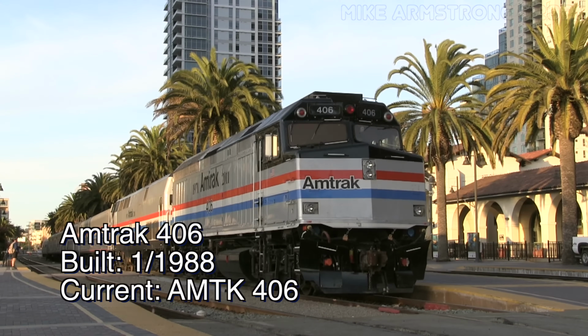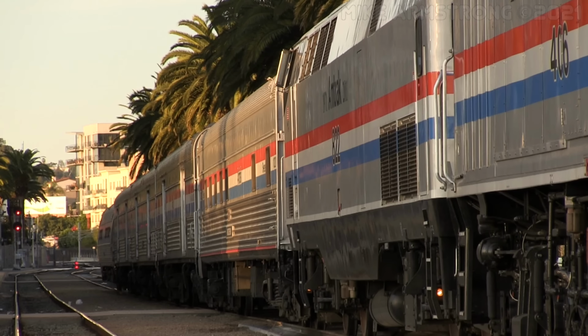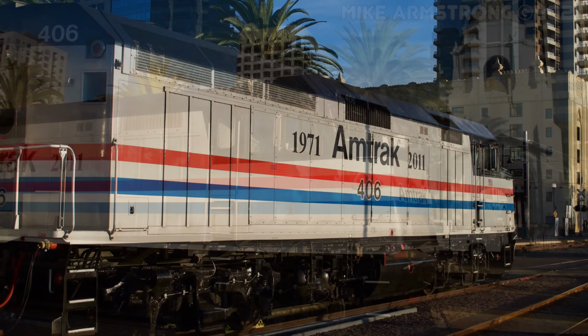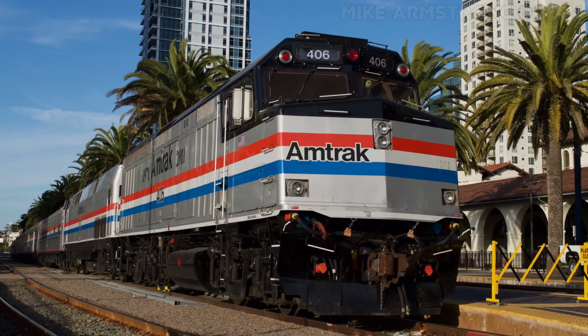Our last F40 for this video is Amtrak number 406. Following its retirement in the early 2000s, the locomotive was stored at the Amtrak Beech Grove shops in Indiana for several years before finally being rebuilt for Amtrak's 40th anniversary in 2011. While it kept the outward appearance of an F40, the locomotive was essentially turned into a non-powered control unit and given a head-end power generator. Following 2 national tours as part of the Amtrak exhibit train, 406 was sent to New England for occasional use on the Downeaster.